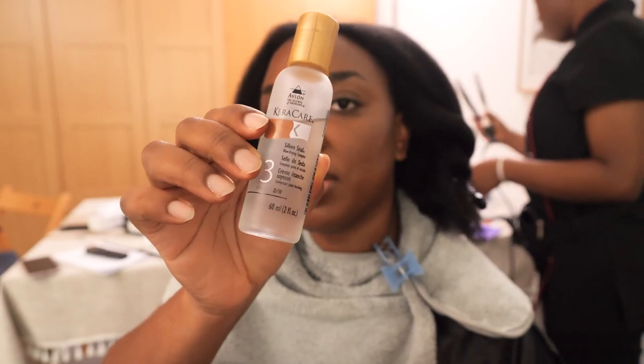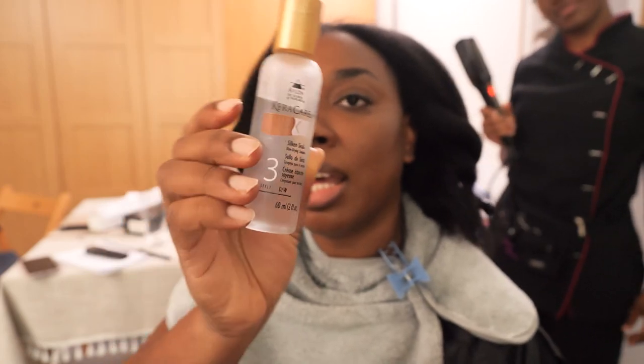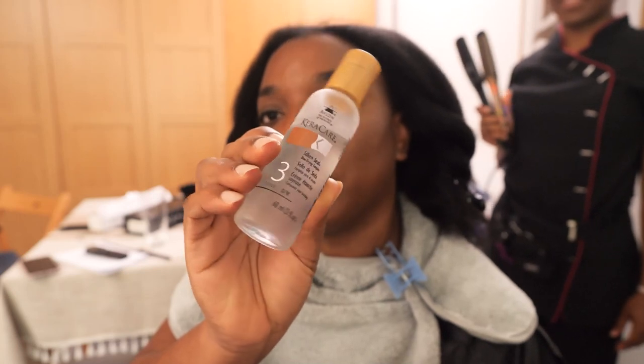So this was the heat protector she used. It's called Silken Seal by Kara Care, and this stuff is going to protect my hair from getting burnt.